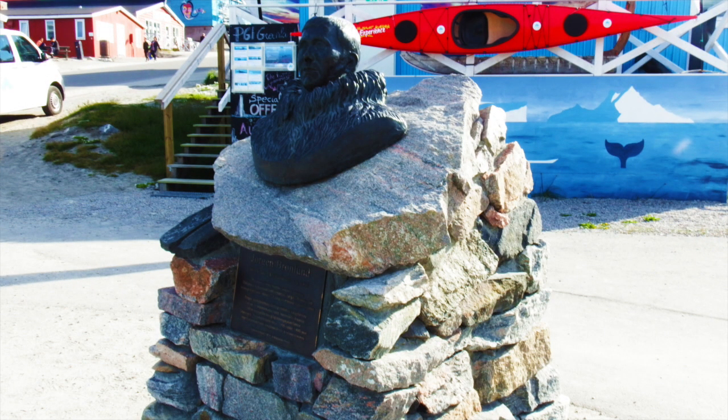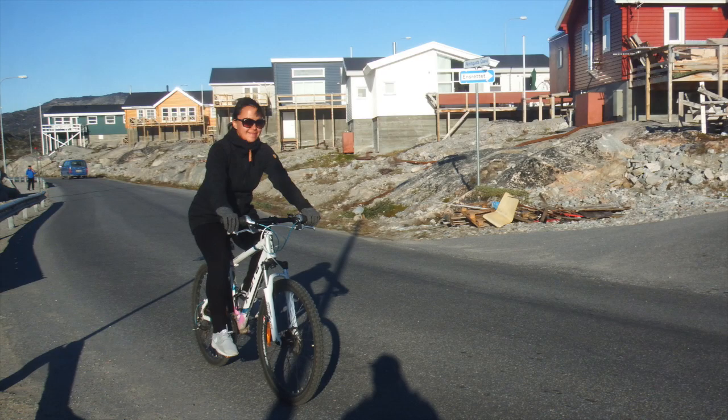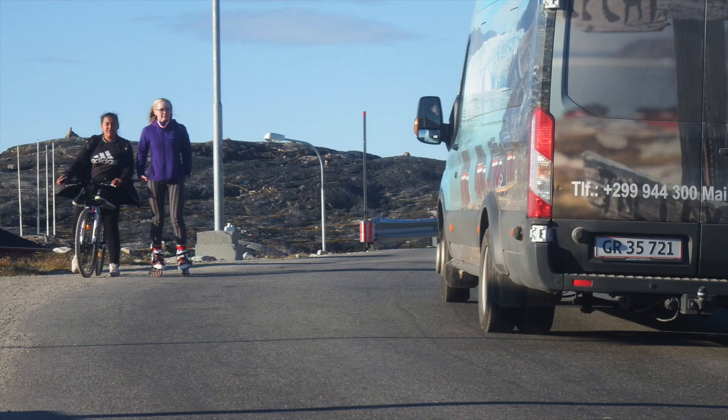That's a statue of Mr. Knud Rasmussen, who was born to a European Danish father and an Inuit mother. He was a famous explorer who was born in this city, and there's a statue for him there.